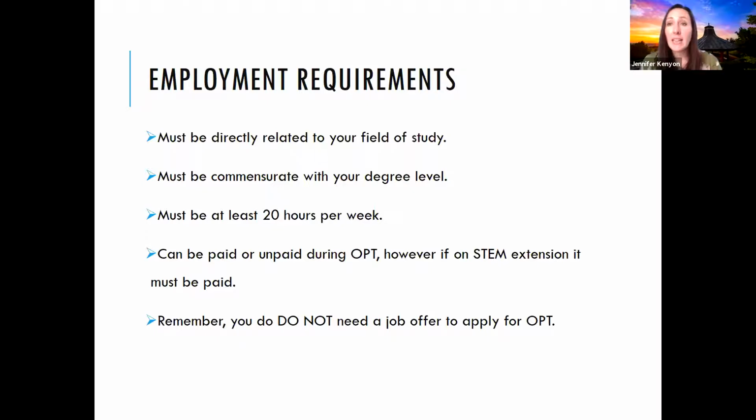Your job needs to be at least 20 hours per week. The job can be paid or unpaid during OPT. However, once you get to the STEM extension level, the job does need to be paid. And then again, remember, you don't have to have a job at the time that you apply for OPT, but you do need to find one fairly quickly once your OPT begins.